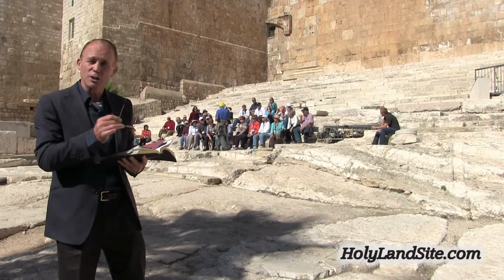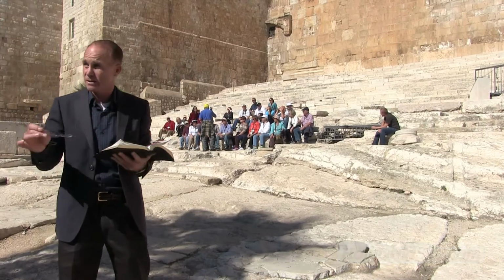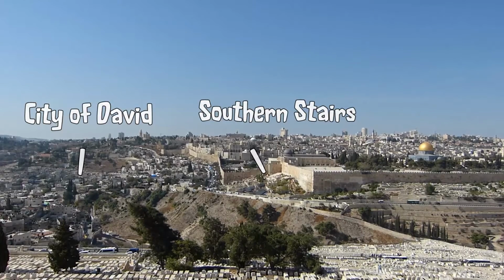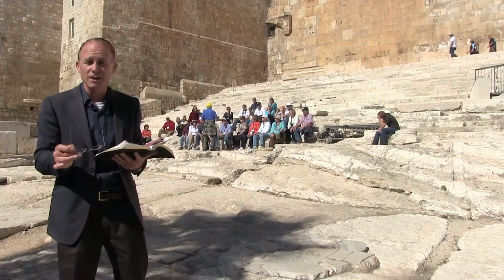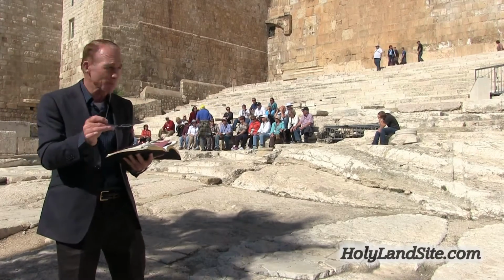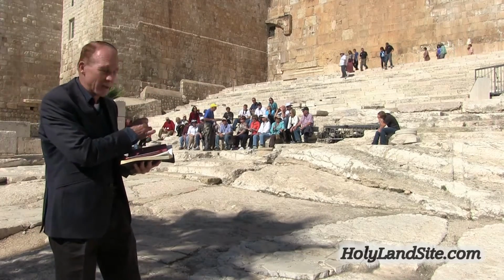Now the Southern Stairs were the main access point to the temple throughout much of its history because the City of David was right to my right here, so this was the main access to the whole Temple Mount area. These Southern Stairs are also called the Rabbi stairs. So these are where the rabbis would bring their disciples and teach them right on the stairs leading up here. In fact, you can see where these people are sitting right here.